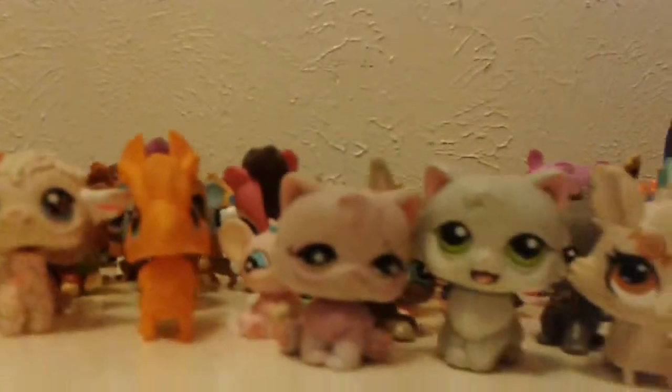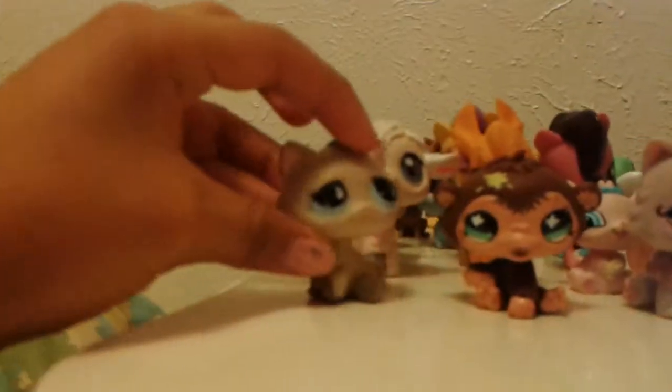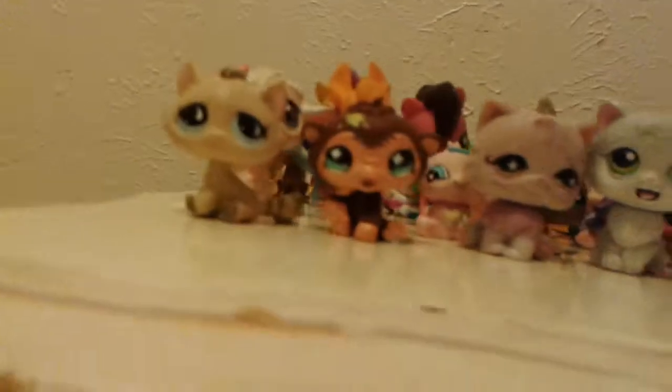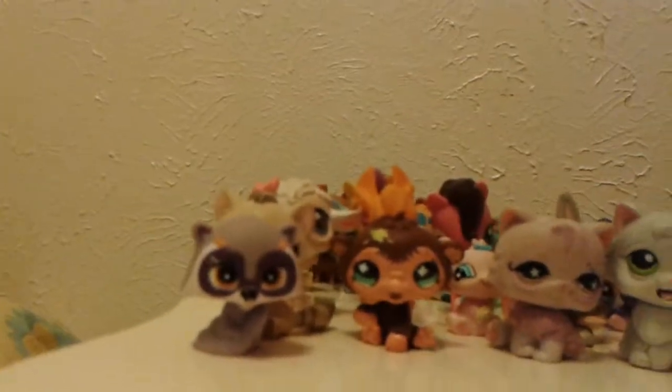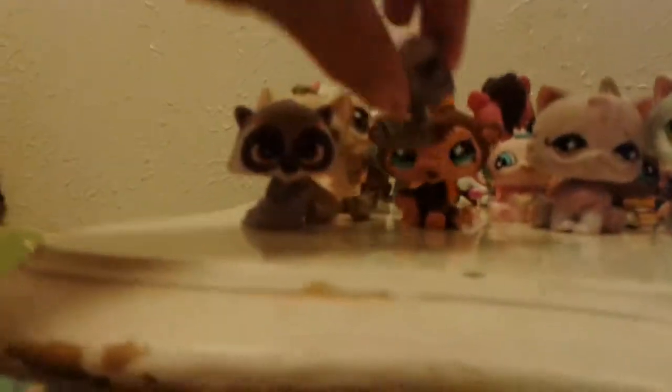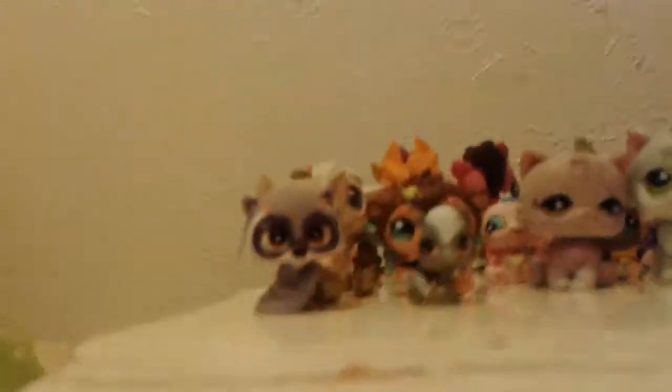Fat cat, no blind bag. Monkey, no blind bag. Cat, no blind bag. This thing of a bog, raccoon, I like it. Not really, but yes, I do like it. No, no, I got this from OfferUp. And this came with Blythe again.